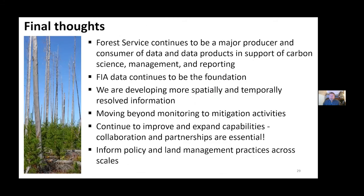So with that, I'd just like to close here by saying that the Forest Service continues to be a major producer and consumer of data and data products to produce the kind of information that you just saw, to inform carbon science, management and reporting instruments like I described here. The FIA data continue to really be a foundation, although we're really expanding how we use remotely sensed information and other sensors and stationary weather data and FluxNet information with those inventory data to get a more refined picture of how carbon is moving through the Earth system. We're moving beyond monitoring to also better understand and inform mitigation activities.